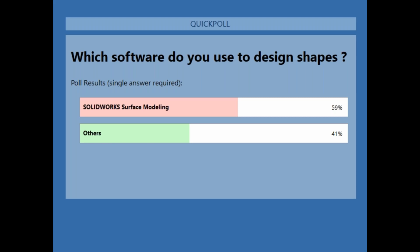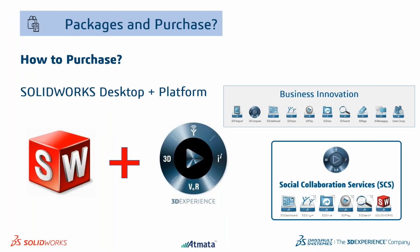Okay, coming to the packages. Let me come to the packages here, what we have. What I showed you was just the tip of the iceberg. It's just a very small demonstration of the 3DExperience platform. What we have here is SolidWorks desktop plus the platform. We have social collaboration apps, and we have business innovation apps.